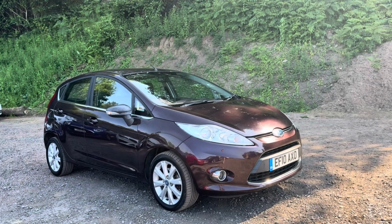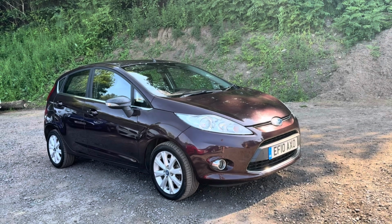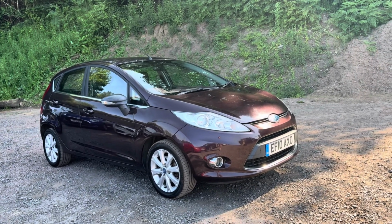And if you are, give me a call. My number's 07932 873 646. This car's going to be up for 2,995. An absolute bargain for someone.